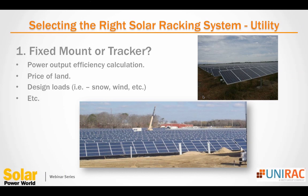Also, I just want to show you the difference between a fixed mount and a tracker. The picture in the upper right-hand corner is a simple single-axis horizontal tracker. The rows are placed north to south, so the axis is north to south, and the modules rotate along with the movement of the sun across the day. Those are pretty efficient processes, and they're used quite often in utility projects.